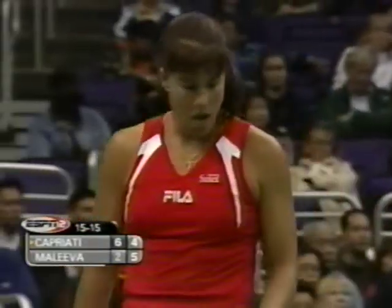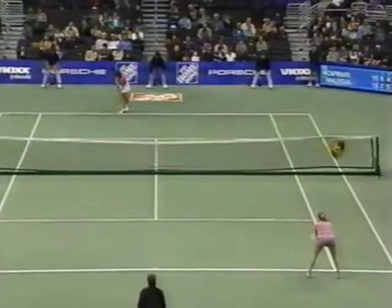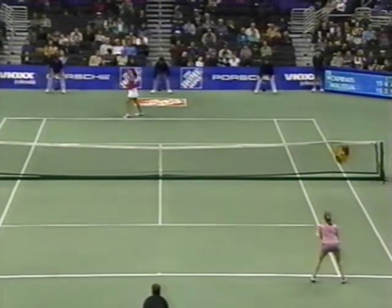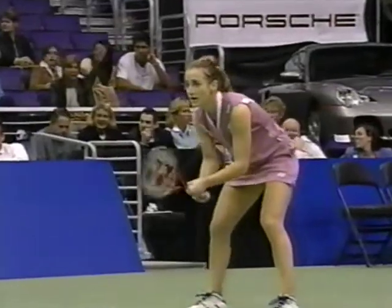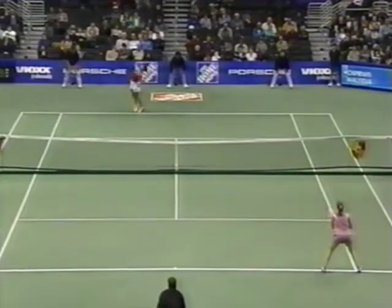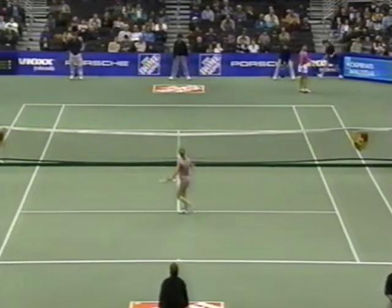Capriati, by the way, has never been past the quarterfinals of the season-ending championship. She's qualified 6 times, played 5 of them. Last year, she lost to Testud. She was sick, suffering from a cold. You were home getting ready to pop out Isabella. Getting very large. What a return.